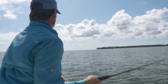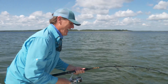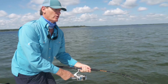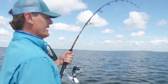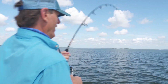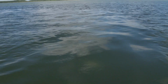Guys, Chris just found a nice school of jacks, and he's got one on. So Chris handed off the rod to me. Boy, that's a nice fish. Wow. You know, jacks are very, very athletic. Jacks are carangids, and that family has very fast tails, very athletic, and he's kind of giving me a feel for it right now. Wow, look at this fish. Oh my gosh. That is a beautiful fish.